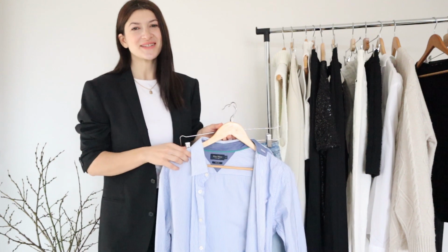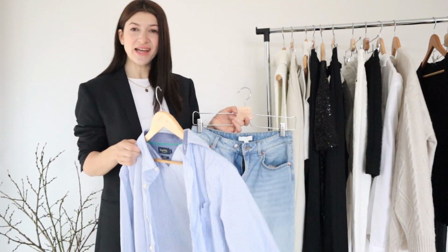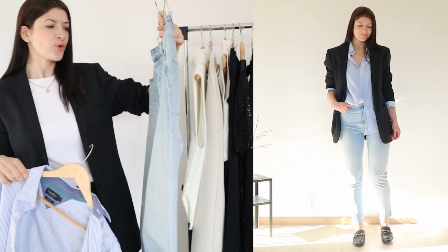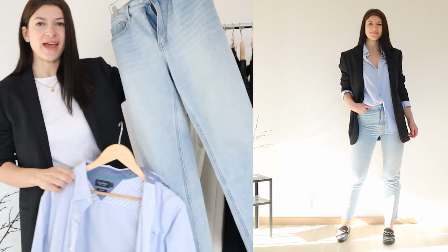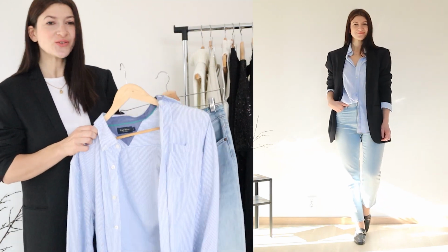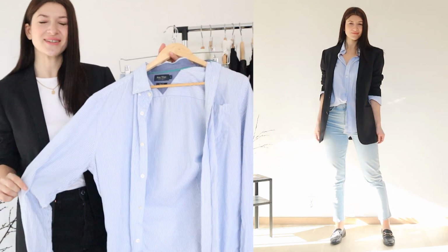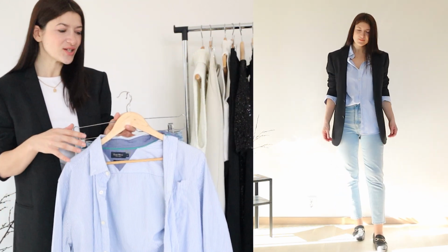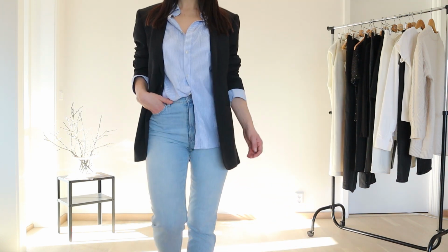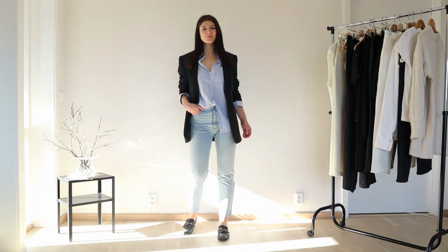Moving on to the next example, and as you can see here, I'm wearing everything in light blue tones. So I have these mom jeans from H&M, high-waisted with the ankle cut below, and I have this shirt that I again took from my boyfriend's wardrobe. It is a really beautiful light blue striped shirt. So I styled this shirt with these pants by doing a half tuck, and I'm wearing these black Zara mules. On top, I just popped on this blazer.